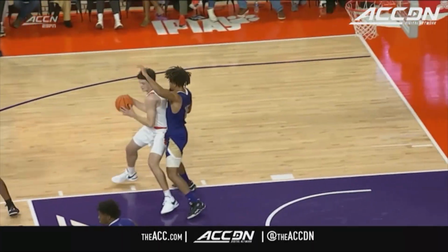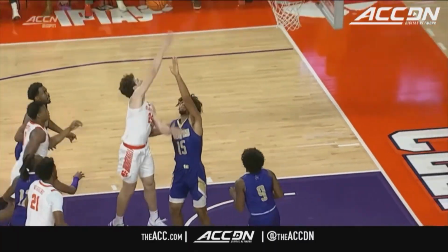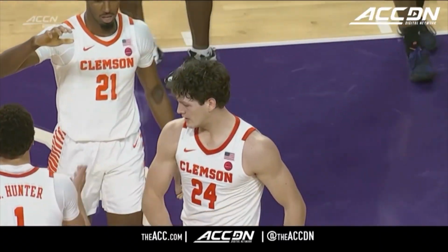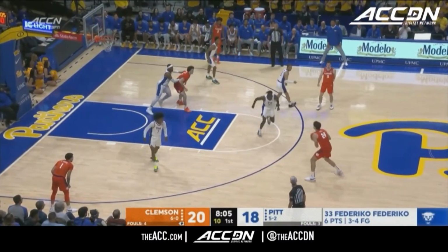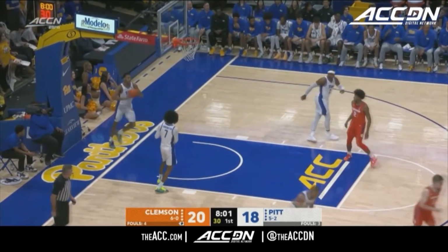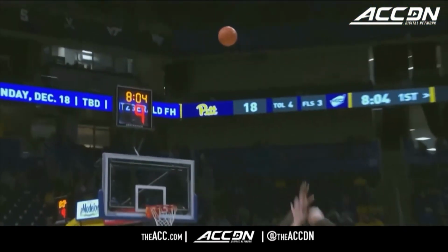Next couple of weeks when the schedule steps up a notch, but here's what makes Hall so good and so tough, and they do a nice job of spacing the floor. Comes out to help on Gerard. The throwback, and the three from Hall is down. Top players there is in the ACC. Has it going here early. Up 3.